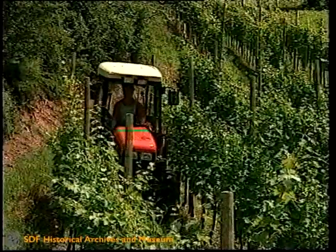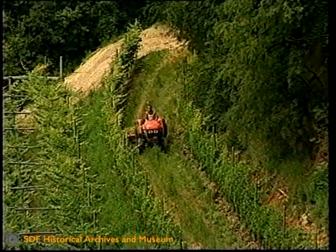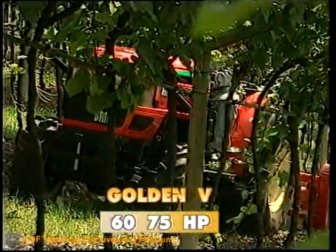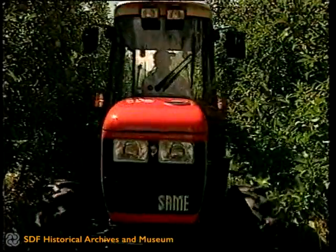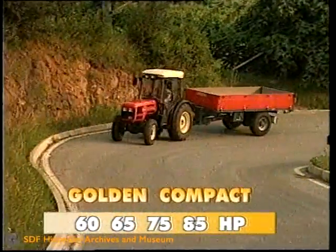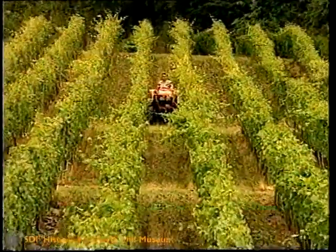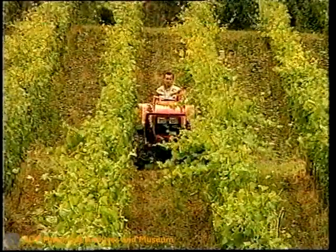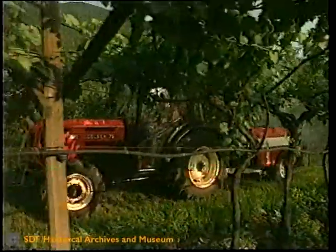The Same Golden is available with a wide variety of equipment packages and will adapt to suit the needs of any individual farmer or grower. The range is divided broadly into V versions with 60 and 75 horsepower engines intended specifically for vineyard work, and compact versions which are more typically orchard machines. With propulsion units rated from 60 to 85 horsepower, you will have no difficulty in selecting a machine suitable for your particular soil and for the kind of work you do most frequently. Vineyard models are all footstep, whereas the Golden Compact is available in footstep, platform and cab versions.